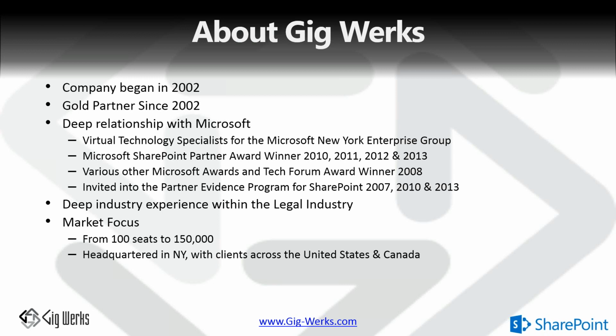Among a number of things, we are virtual technology specialists for the Microsoft New York Enterprise Group. The New York Enterprise Group for Microsoft deals with Fortune 500s, Fortune 100s, and we work with Microsoft. We have Microsoft email addresses to go into their top customers and help them work through and explain the benefits of SharePoint to that client. As a consequence of that program, our folks have access to the internal Microsoft systems, all the case studies, white papers, technical articles, et cetera, that very, very few partners, you can count them on a couple of hands, have access to.